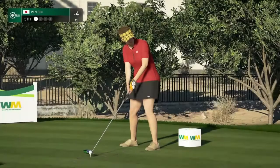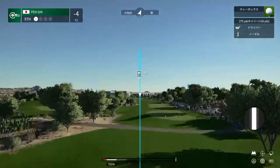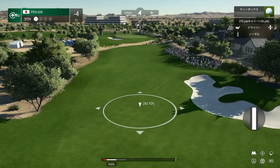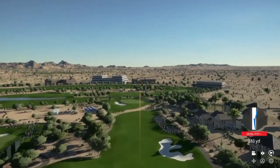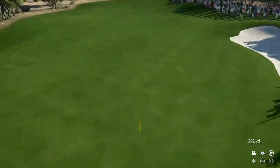The 5th hole at TPC Scottsdale is a strong par 4, playing 470 yards from the back tees. There's a big bunker down the right-hand side that'll catch any drive not hit with authority. The approach must be accurate with the bunker on the left-hand side. Anything just slightly missed here will be punished. Well, this should find the short grass.